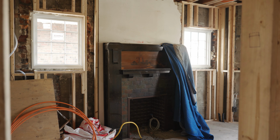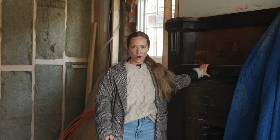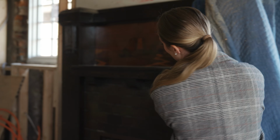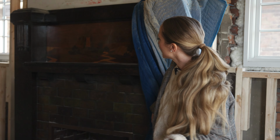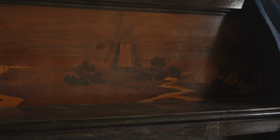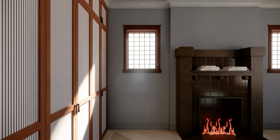We are in Rocco's room right now, and something that was really important to me in this room was to keep the existing fireplace. We tried to keep as much of the original elements in the home as possible, and I just thought that this was such a beautiful piece, like a centerpiece for the entire room. I love the details. As you can see, there's little etching in the wood, and it's just gorgeous. So we basically based the whole design around this fireplace.